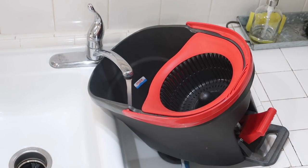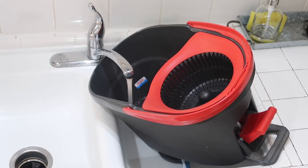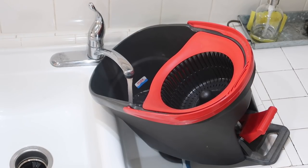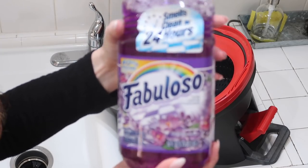And now I'm just going to be whipping out my Oseeder spin mop and filling it up with super hot water. And then I'm about to get my Fabuloso product out, which I really love the scent of. It just smells so fresh and clean.